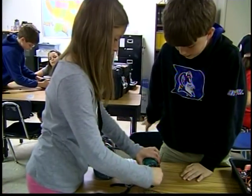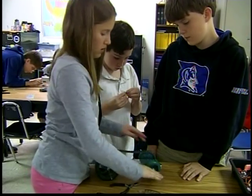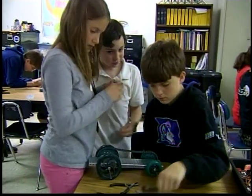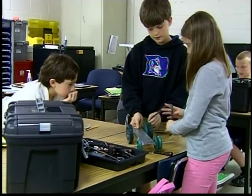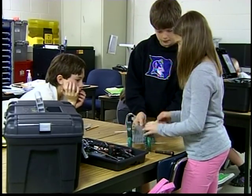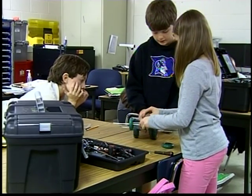And in the design and modeling class, we built bridges, and we had to see how much weight they could hold, and we built moon landers, which we shot off of a bottle rocket, and we had to design them, and we have to put annotations in our designs, and we have to have four different types of designs, which are side view, top view, front view, and orthographic view. So those are mostly the things that we've been doing in this class.